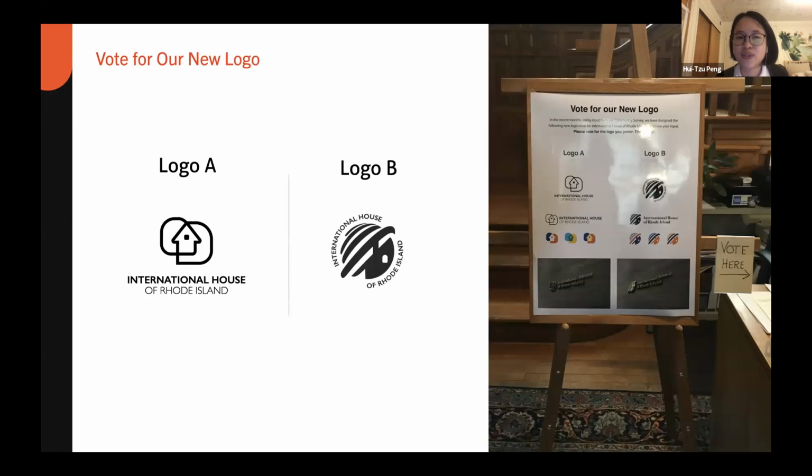We brought these 2 concepts to the Strategic Planning Committee, which decided to let everyone in International House vote on them. I would like to thank Bob, Dottie, Gillian, Mira, Manning, and Alex for giving me advice and making this happen.